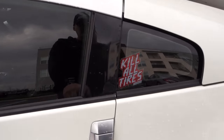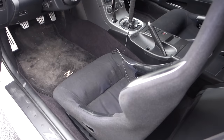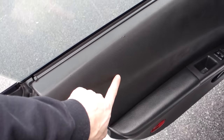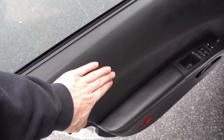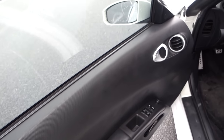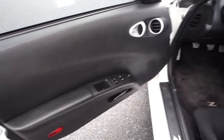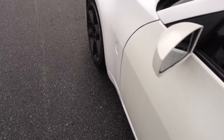Oh, another thing I hate. They're actually hitting right here. You can kind of see they were in a 350Z. You can see where they were rubbing the door. So I'm about to put something right here to protect my door, because I really don't want to mess my doors up. But I do want the car to stay pretty clean, or as clean as possible.